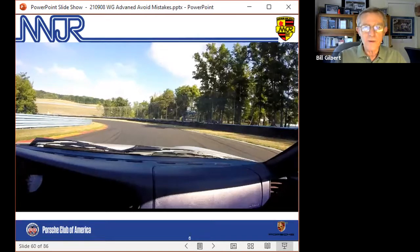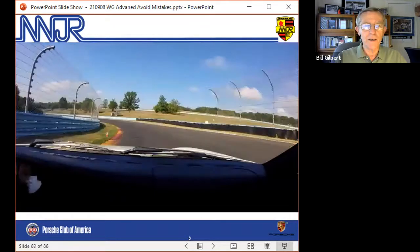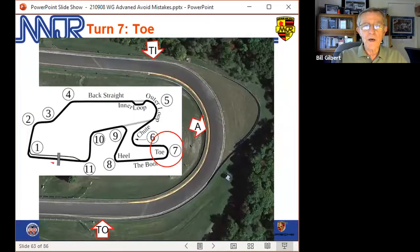Again, this is another corner where too many drivers are too far off the apex. And in this corner, not only do we want to use the apex to get every inch, there is very favorable camber for a relatively short distance. It's all down by the apex, and we want to use every bit of that favorable camber at the apex. It's a little hard to see in the photos here, but if you've walked the track, you know how much really helpful camber there is right here at the apex. Here's the toe. I already mentioned to look for the sealer patches to give yourself good references for the turn in.